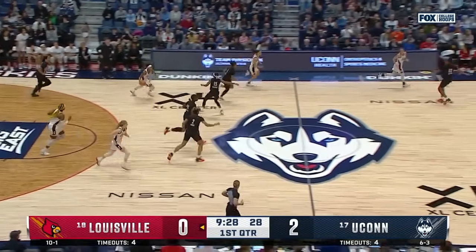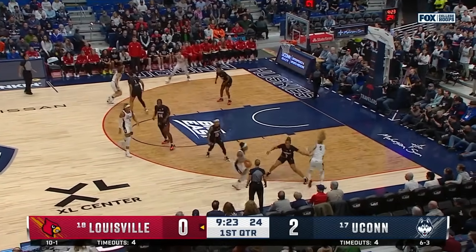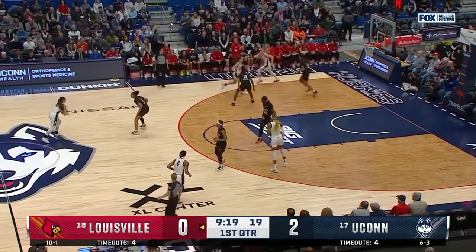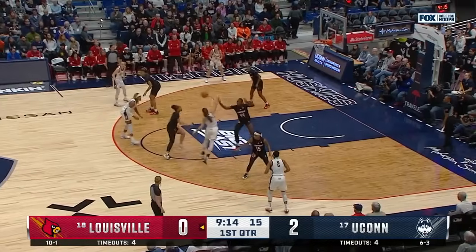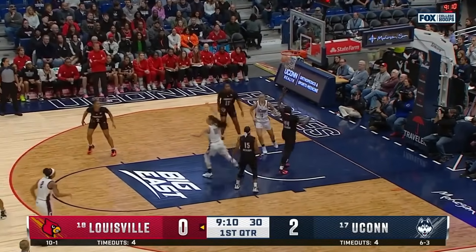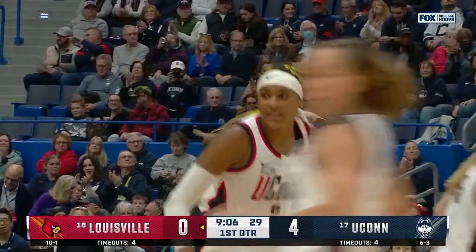Here's the other freshman, KK Arnold, bringing it across where she's got speed out of Wisconsin, Germantown High School. Nika Muhl, and here's the touch to Paige Bueckers. Muhl will take it inside. Aaliyah Edwards, she can hit that shot, 15 to about 17 feet out. You see the touch that she has. It's a 4-0 start.